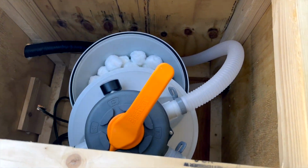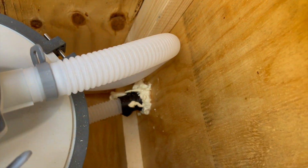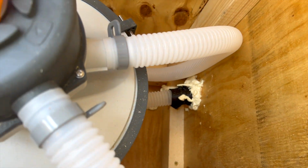All right, I've got those covered and got everything spray foamed. It's kind of hard for me to make spray foam look pretty, but it's serving its purpose.